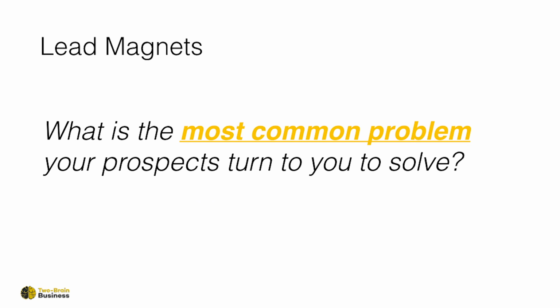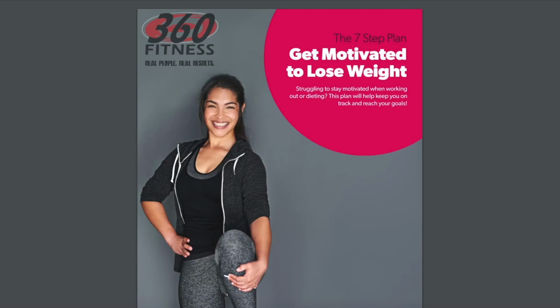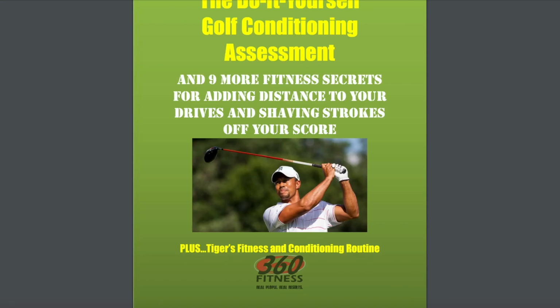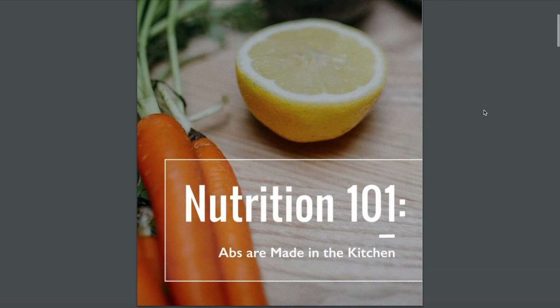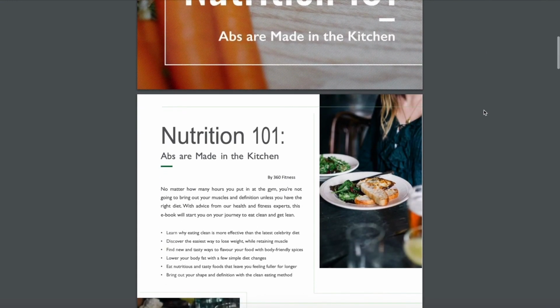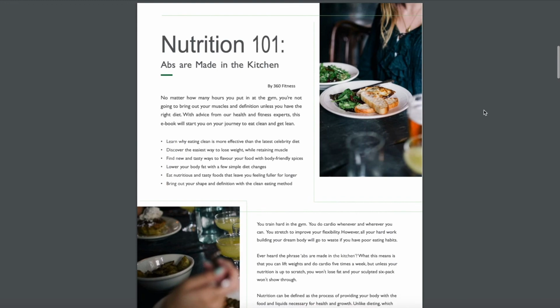So step one, ask yourself, what is the most common problem that your prospects turn to you to solve? Is it weight loss? Is it back pain? Are your prospective clients looking to improve their sport? Or is it nutrition? Once you find your answer, create a step-by-step guide on how they can solve that problem, and then give it away for free on your website.